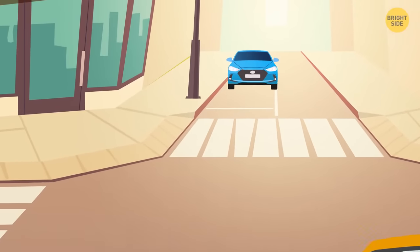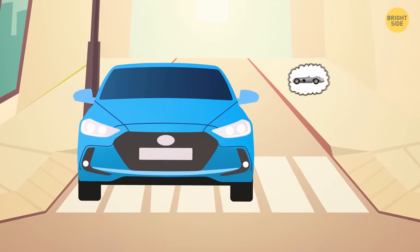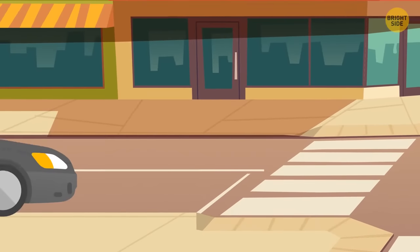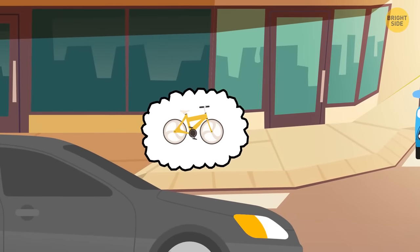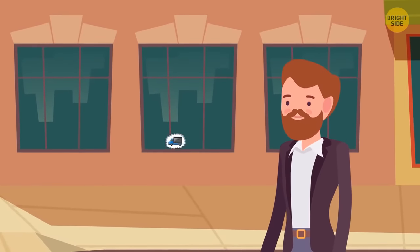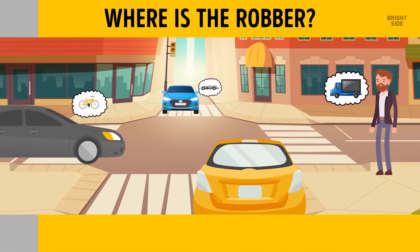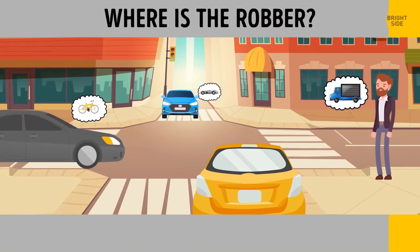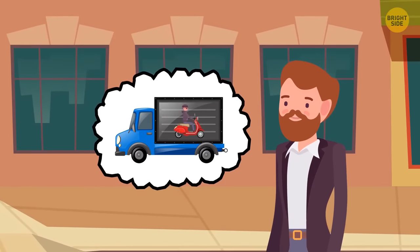Suddenly, Martin saw a car coming from the opposite direction. He asked the driver if he had seen the red bike. "No, I've only seen a silver convertible and nothing else." Then, the detective saw a gray car appear from the left. The woman inside said she hadn't seen the red bike, but she'd seen a yellow bike and a group of cyclists. And the man who appeared from the right told Detective Martin he'd only noticed a large blue truck. Where is the robber? The motorbike can only be inside the blue truck.